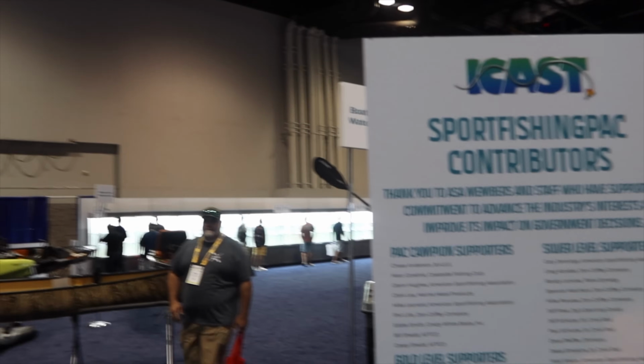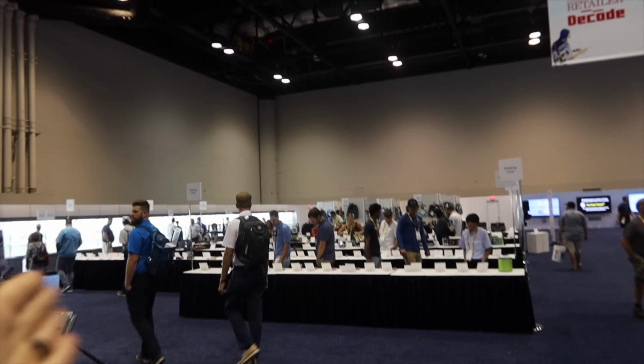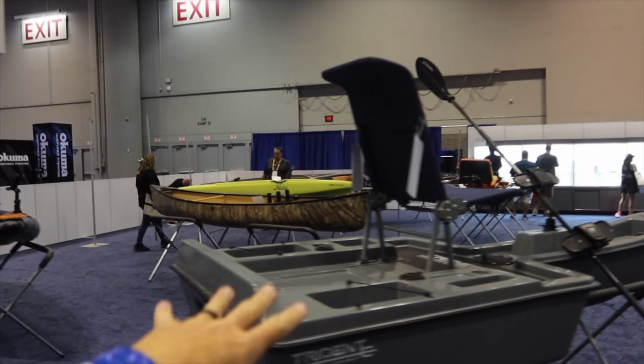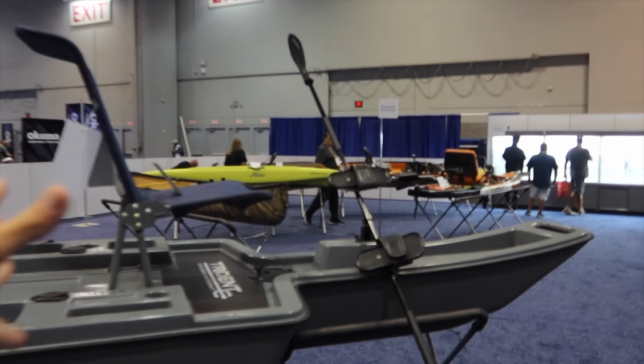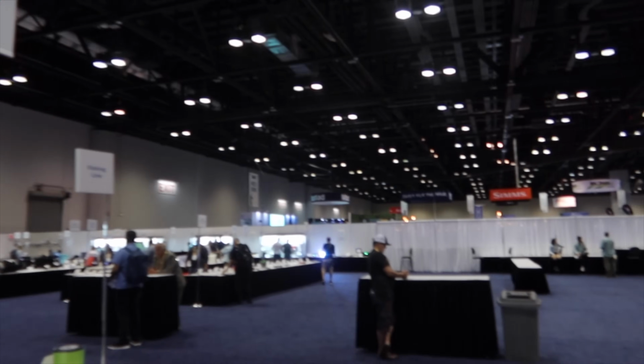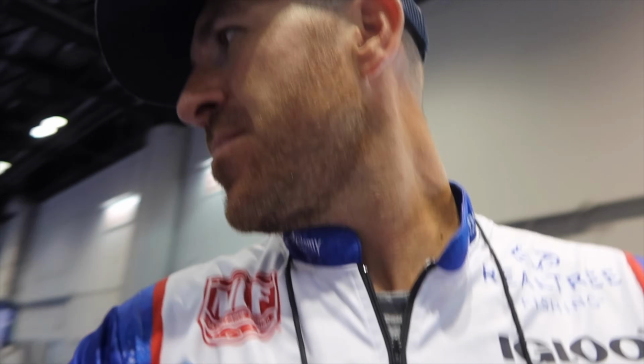All right, so basically we are here at the product showcase. You can see there's a ton of things going on, from new boats to kayaks and some of the new cool stuff that's coming out, from fishing line to new baits. This is the place where it all gets voted on. There's a saltwater hard lure category, terminal tackle, fishing accessories, all that stuff. It all gets voted right here. So we're gonna check it out and see what's new.